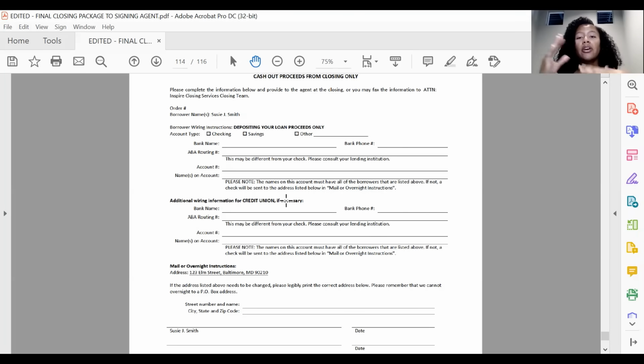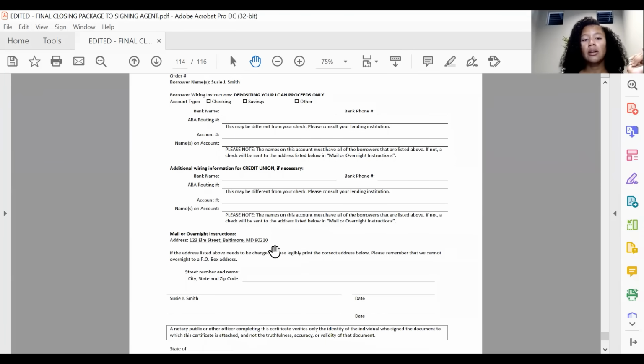So this is often where they have to get up and go find a voided check. While they're looking for their check, I am handling the Patriot Act form, the ID documentation. I'm still working, I'm still doing something. But let's say they want it mailed to them. Do you want it mailed to this address, 123 Elm Street?